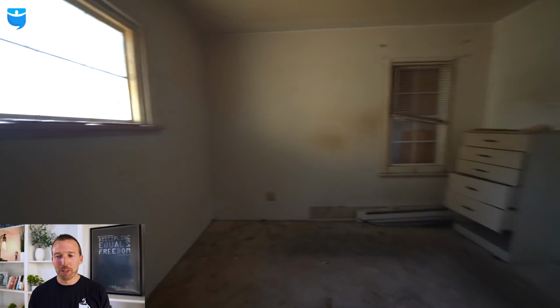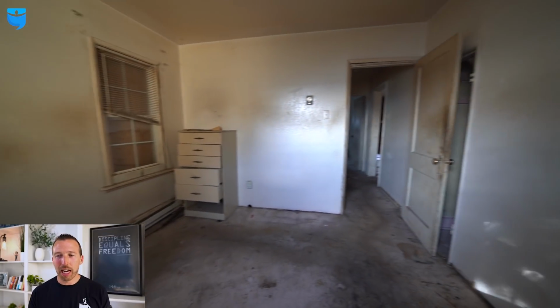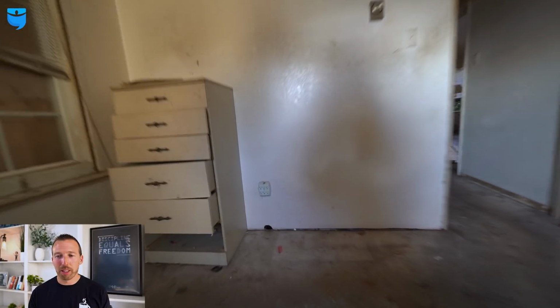Going through the bedrooms, this confirms what I thought as soon as we entered earlier into this house. You can see there's baseboard heat. You can see everything's pretty nasty. Probably going to have to do some kills as well.